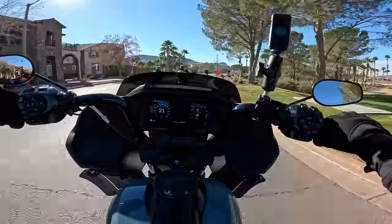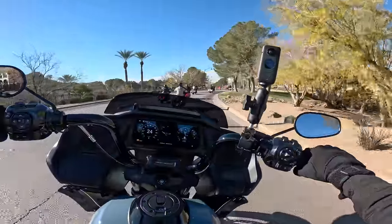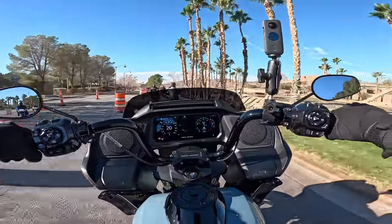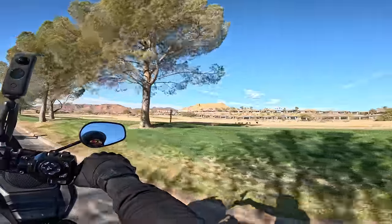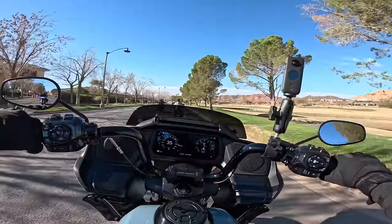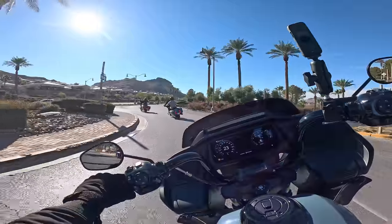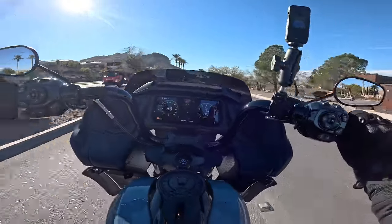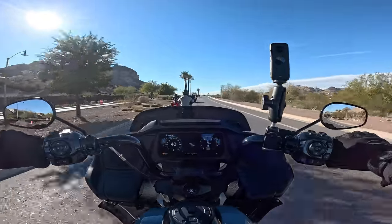These bars are great. I think they're the same ones that came on the 2023 CVOs. So they're really, really comfy. And look at his view. Oh man. And it is absolutely gorgeous out. There we go. Here we go. Yeah, man, it boogies.